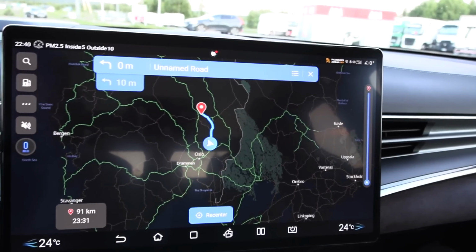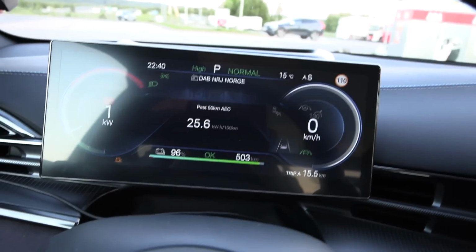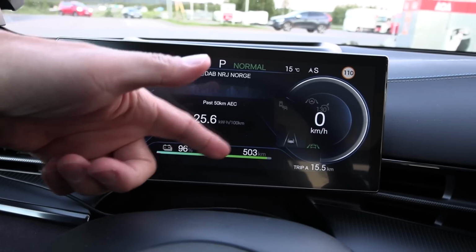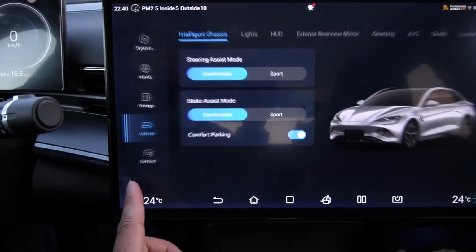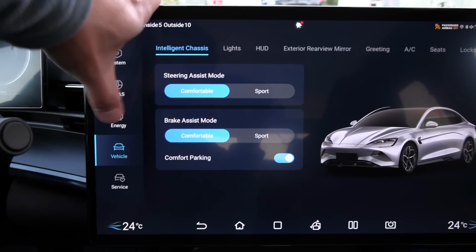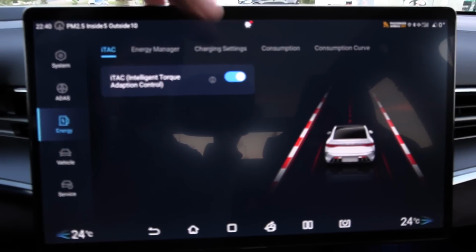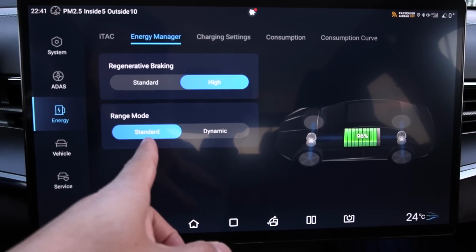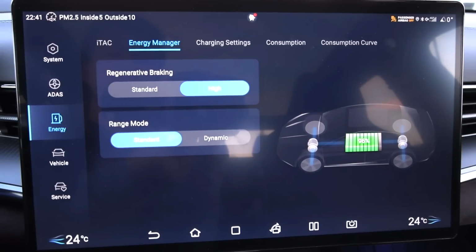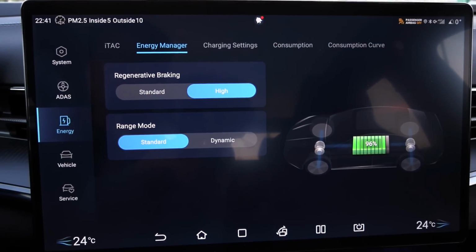And we actually do the 120 test first. So now we're down to 96%. We started with 520 kilometers. So I can show you there's a setting here. If you go to the car menu and energy, and you see under energy manager, range mode, standard or dynamic. Standard is a fixed rate, and then dynamic is the GOM based.